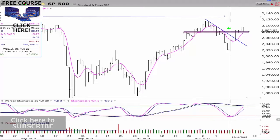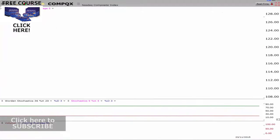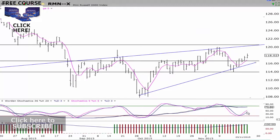Especially look at where we are right now. There was a major turning point just recently, and all the stochastics, the Dow Jones, the Russell, and also the Nasdaq, were at the bottom there. So I'm expecting a little bit more upward move. On the Nasdaq, I'm expecting at least for this faster stochastic to get up to the 70 zone before we start to see a turnaround or a pullback, if we are likely to see a pullback.